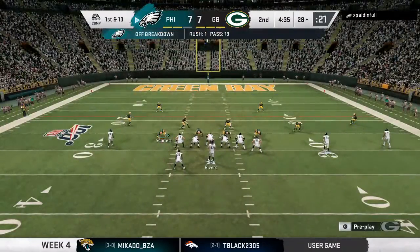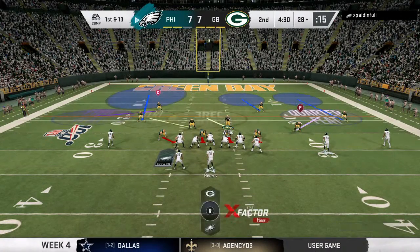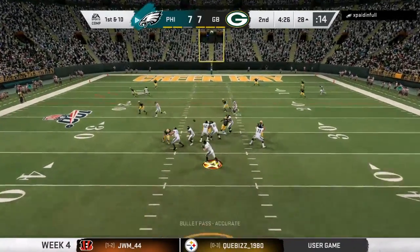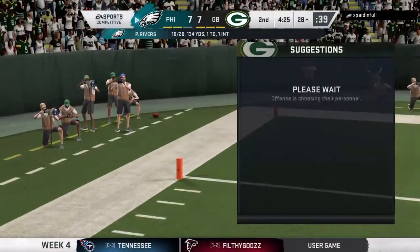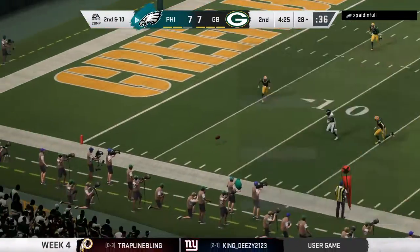The 4th down run successful. Now they look to pay it off on 1st down. Again, it's Rivers, and his throw's going to be incomplete. Johnson was the intended receiver, and now it's 2nd down.